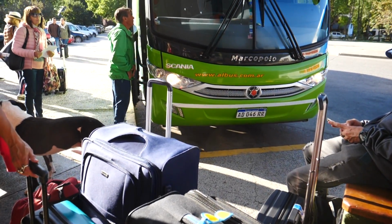Well, good morning, friends. Good morning from San Martin de Los Andes. We've only got a few hours. It's a travel day. Yes, we started the day very early. We've been packing up, cleaning up. And today we are traveling to Bariloche via two buses.